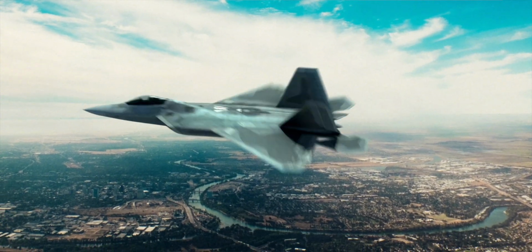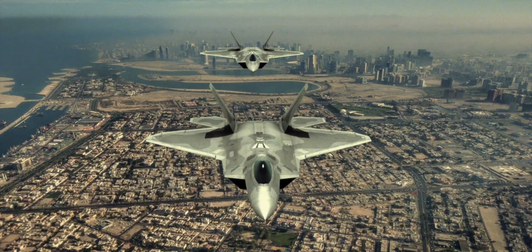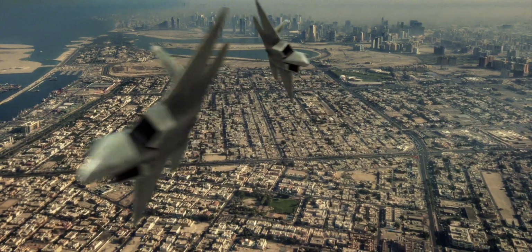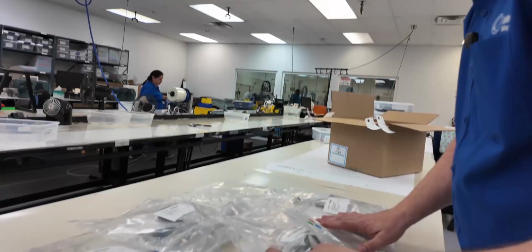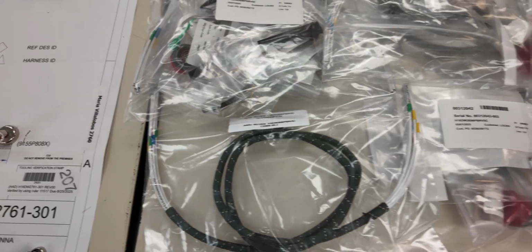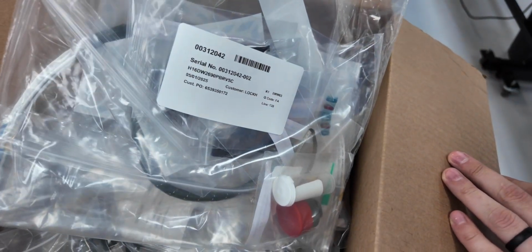Precision is everything with this aircraft. InterConnect Wiring provides mission-critical harnesses with zero tolerance for failure. Every connector, contact, and clamp must meet the strictest standards for performance under pressure. Our engineers and technicians use advanced testing and inspection protocols to ensure every part we deliver is flight-ready and future-proof.